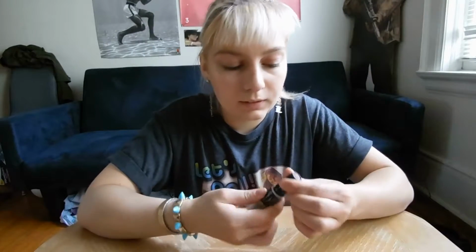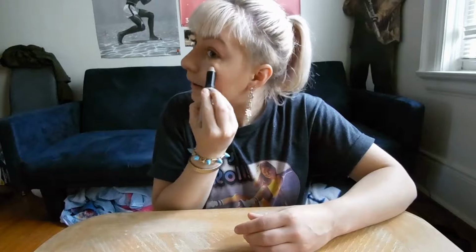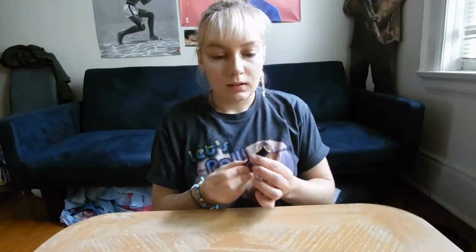Oh, and highlight. I used to always do a super matte highlight, which is good for the stage, but even IRL. And I just kind of did mostly here, a little on the chin.